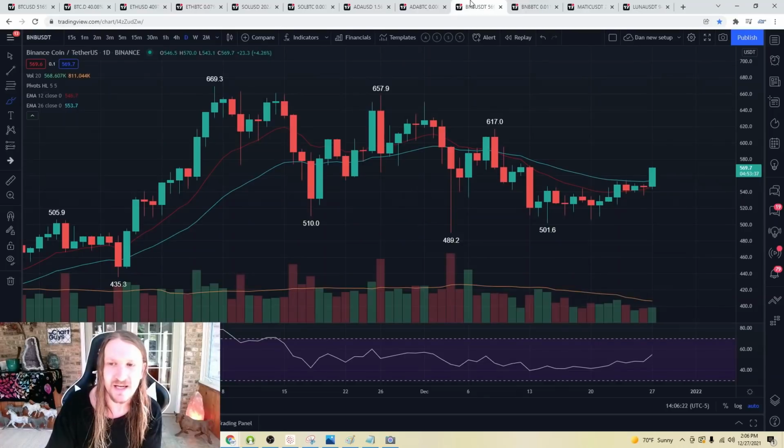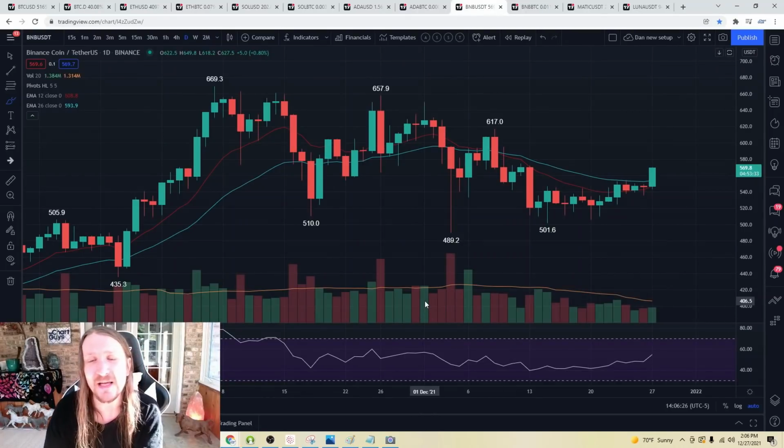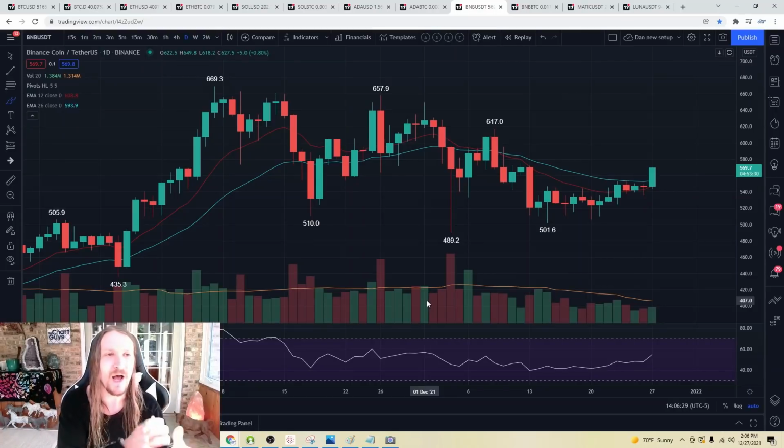Binance, we're going to look at in just a second. Binance was doing nothing, and it is now making a big bull move. So profits are rotating around. These names are running, and this is more beneficial for traders.